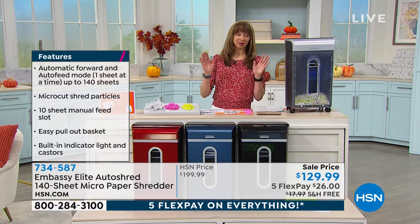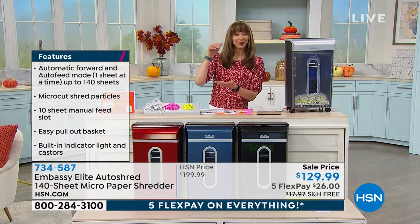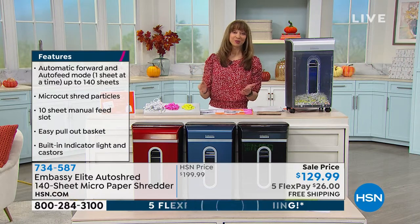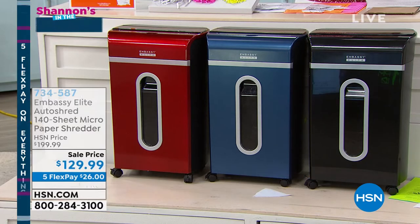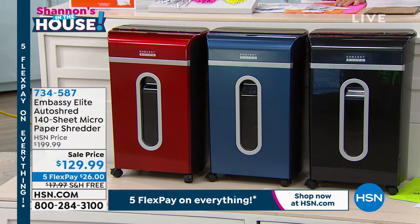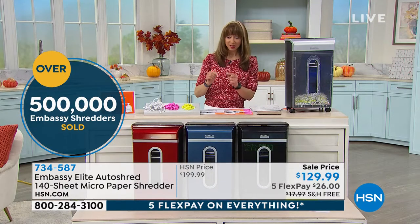First and foremost, they had me at automatic document feeder, because if you've got a lot of stuff to shred, you don't have to worry about lifting that little lid and putting things through. Plus, it's going to go through piles of paper, like those pre-approved credit cards. And we've got great colors. It is also a specially adjusted price. Because this has metal gears, the shipping is not inexpensive, but we are paying for that shipping. This is one you might want to consider doing that $40 off on. Over 500,000 already spoken for. And this is the micro cut. So that is the best of the best of the best.